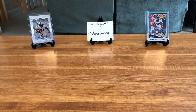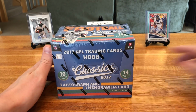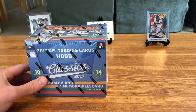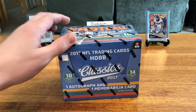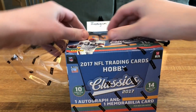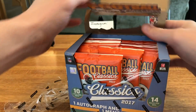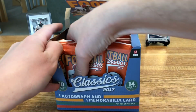Today I have another box of 2017 Classics. Actually, I got two boxes. We're not breaking both in this video, but I got them for a really good price online on eBay, won an auction. Pretty much got them both for about 35 bucks each after shipping. So pretty good spot there. And again, Classics is pretty cool. There's some pretty sweet cards you can pull out of these.